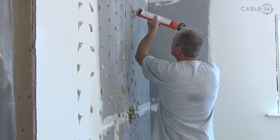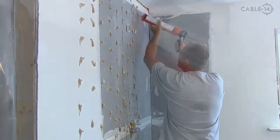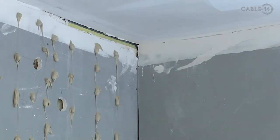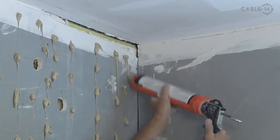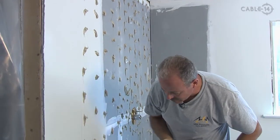And it's always important to have the walls clean. So if your drywall guy and your taper guy is working in a room, make sure you clean the walls so we don't have the glue not sticking. I'm just going on this outside edge.